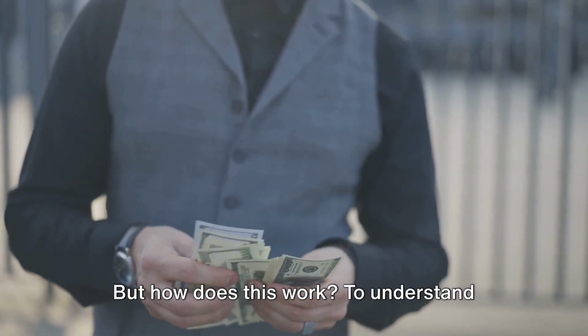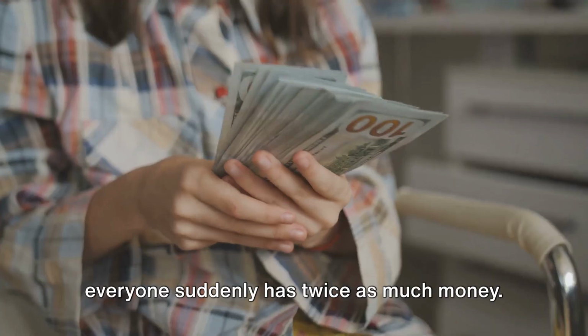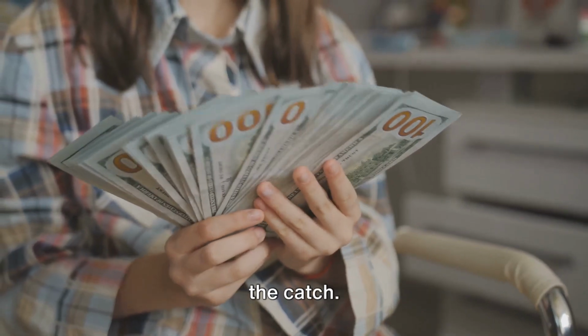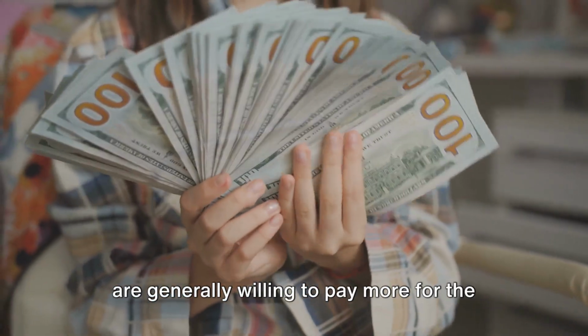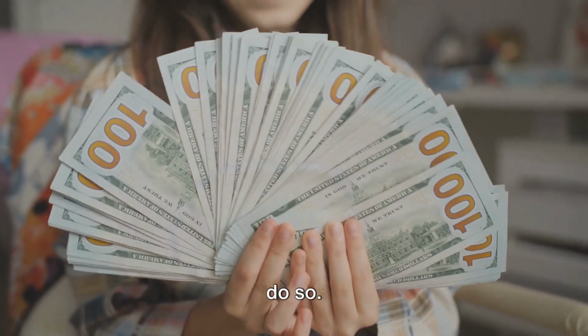But how does this work? To understand this, let's imagine a situation where everyone suddenly has twice as much money. Sounds great, doesn't it? Well, here's the catch. With more money in their pockets, people are generally willing to pay more for the same goods and services. This is simply because they can afford to do so.